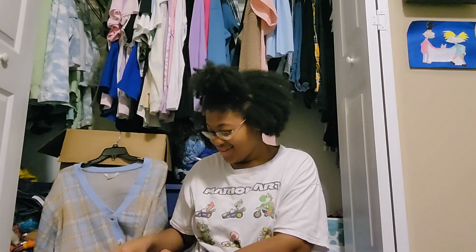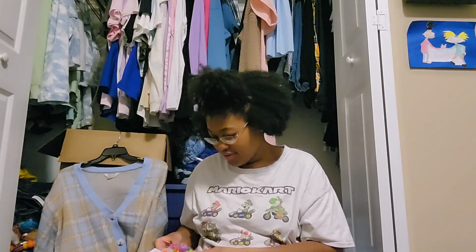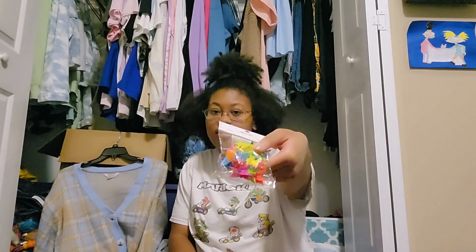All right, we got a wide array of colors. We got at least two of every color, so I'm very happy about that. Got the colors in there. That's also going with my claw clips and my whatchamacallums, scrunchies.